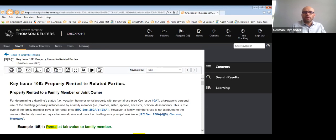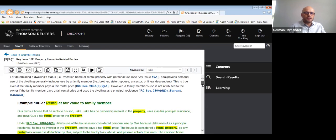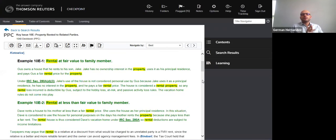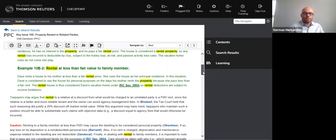So that's what Checkpoint is going to do, and it's going to have links into other areas, graphics and tables and examples. As you can see here, rental at fair value to a family member or any other, and it will have examples over and over again.